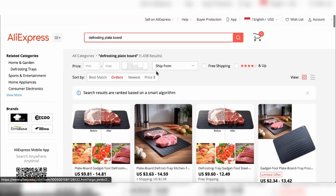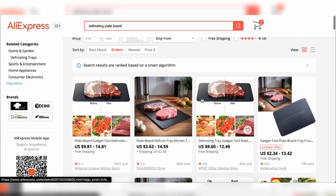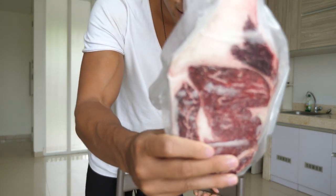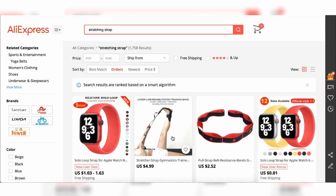Another good thing, with everyone at home and trying to figure out ways to cook, is that cooking appliances are really popular as well. You can see these things starting to do really well, and this is just the beginning stage of it. It's like these defrosting plates that you can use to make food defrost faster than normal. I don't know, maybe I might need it. You literally take one of these hard plates, plop it down, and I would get it.